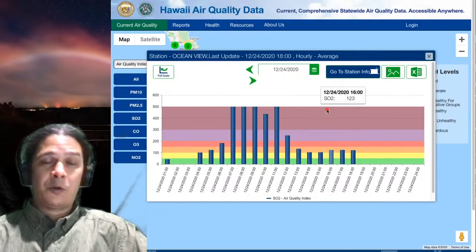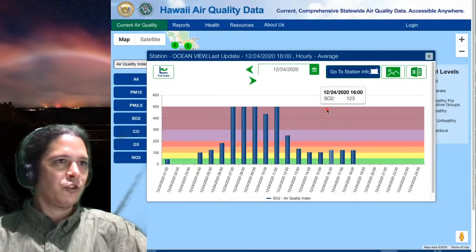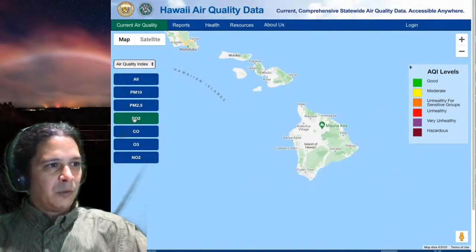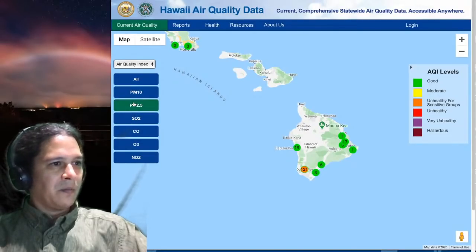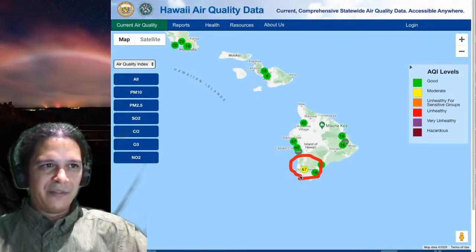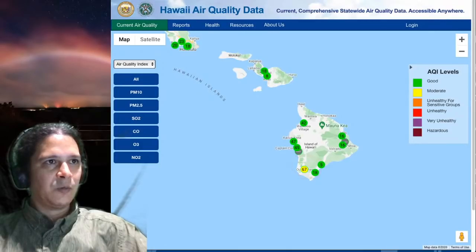So it's certainly an issue that everyone on the island has to deal with, not mentioning any of the agriculture impacts as well. So SO2 right there. We can also click on particulate matter, right? And Ocean View is also showing a lot of PM2.5 signal as well, right? So very interesting to see that as well.